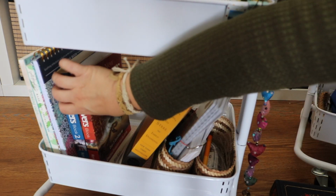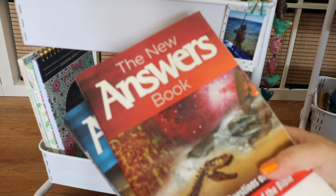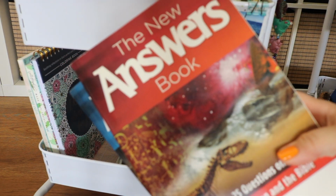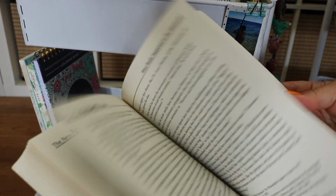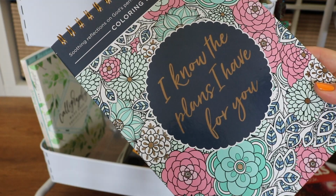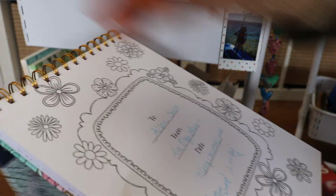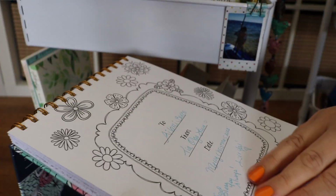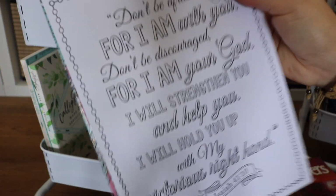The new answers book, here we have book 1 and 2. The three of us, so my teen daughter, my teen son, and myself, will be diving into these apologetics books this year for Bible. I found used copies for all of us to use. This is a coloring book for her independent devotional and Bible time. It was given to her by one of her great aunts, so there's a sweet note in there as well.